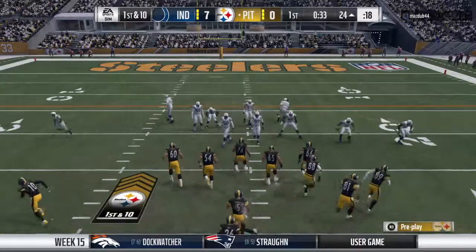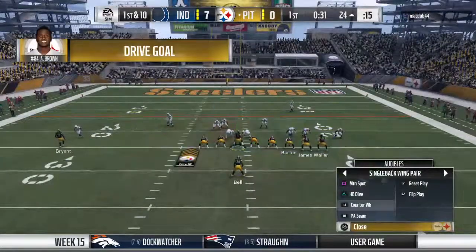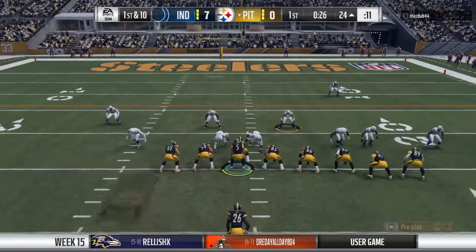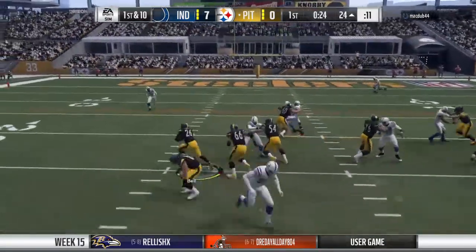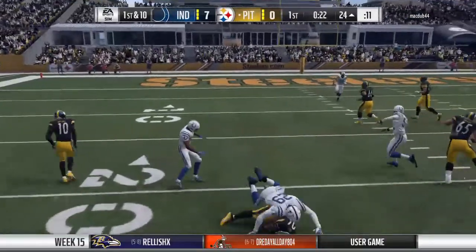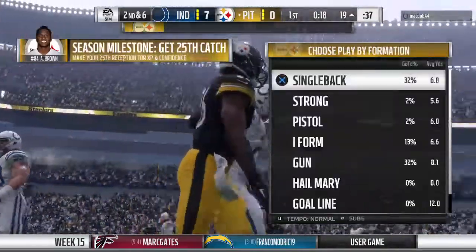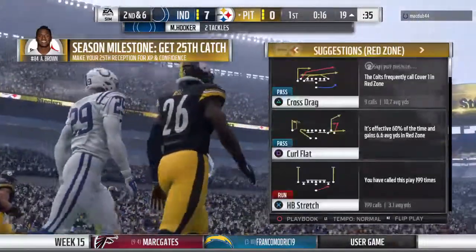And the D-line pinching together must be expecting the run. Now, lucky 56. Lucky 56. Here we go now. Boom, landed. And they'll keep it on the ground with Bell. And he's going to fight his way forward here for a modest gain. And give him 4 yards there. It'll be 2nd and 6.